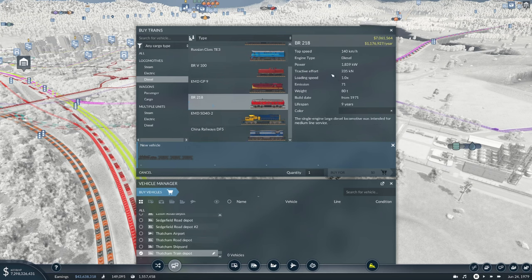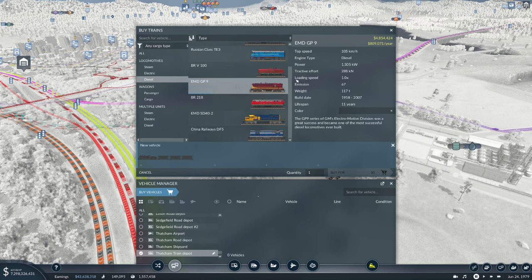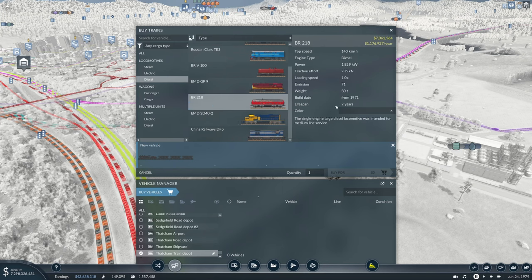We'll go to the BR218. It's not going to make a lot of money to start with, put it that way. I mean, the EMD GP9, that's 1.8. I do like the GP9, but I think we'll go with the BR218. We've used it a couple of times, but we'll stick with it. We could go more steam, but we're coming into the 80s, and I want to start phasing out steam. Color-wise, maybe just leave it red.